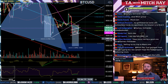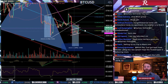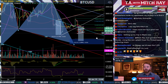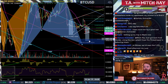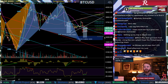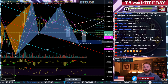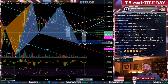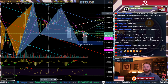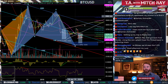But hey, no real structure here. Pattern-wise, not really any kind of structure, with the wicks, crazy volatility, the low volume. But you can't say we did not hit the 1.272 or right around that vicinity, which is that first area of entry for our Gartley pattern. So we've done it. 33.65 was the 0.786 retrace from X to A. But whatever. That's all that's really happened.